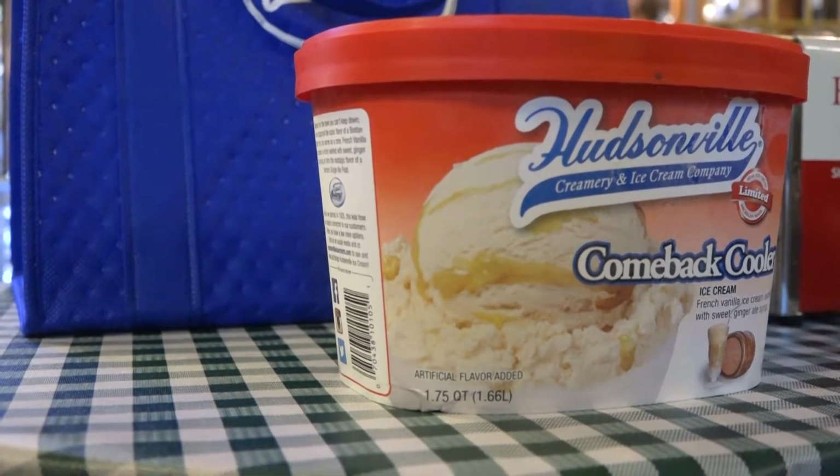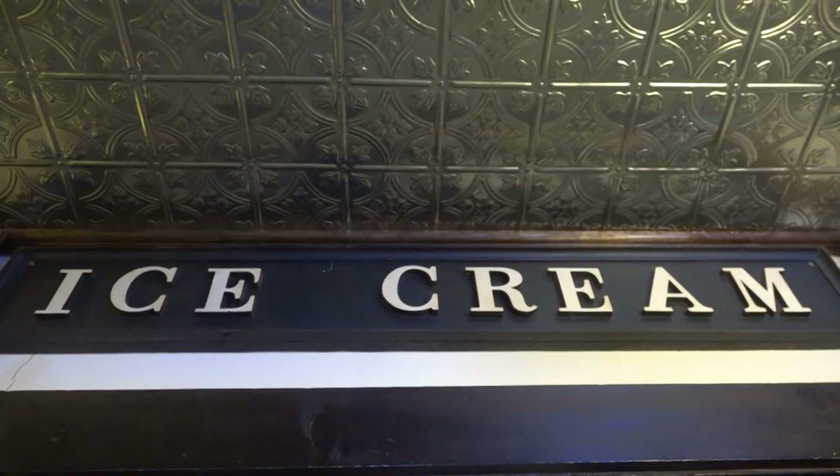She developed the newest flavor, Comeback Cooler. It was the winner of their Flavor of Detroit contest and is a tribute to Werner's Ginger Ale. You don't just want a face full of ginger when you eat this ice cream. So that was one of the really unique challenges to creating the Comeback Cooler ice cream.